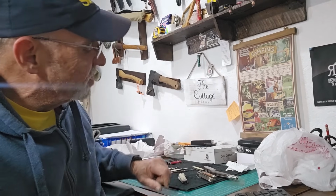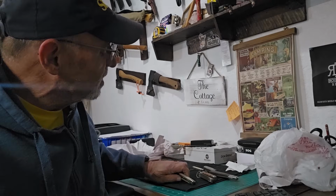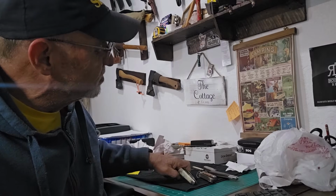How much did I spend? Well, there was the $10, $12 for one of the knives. That's $22. I think I spent like $45 on knives. I did pay for lunch because that's the way we roll. Whoever drives, the other pays for lunch.